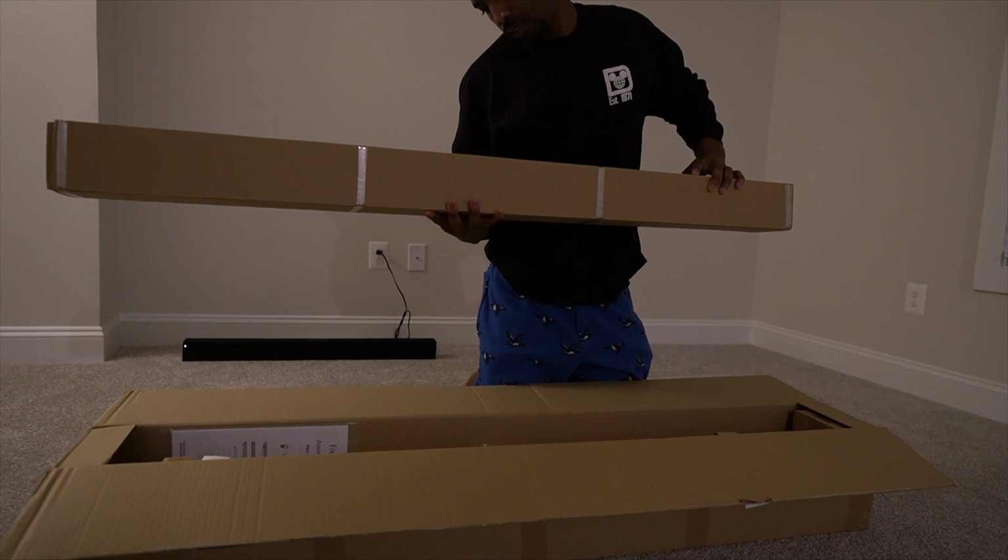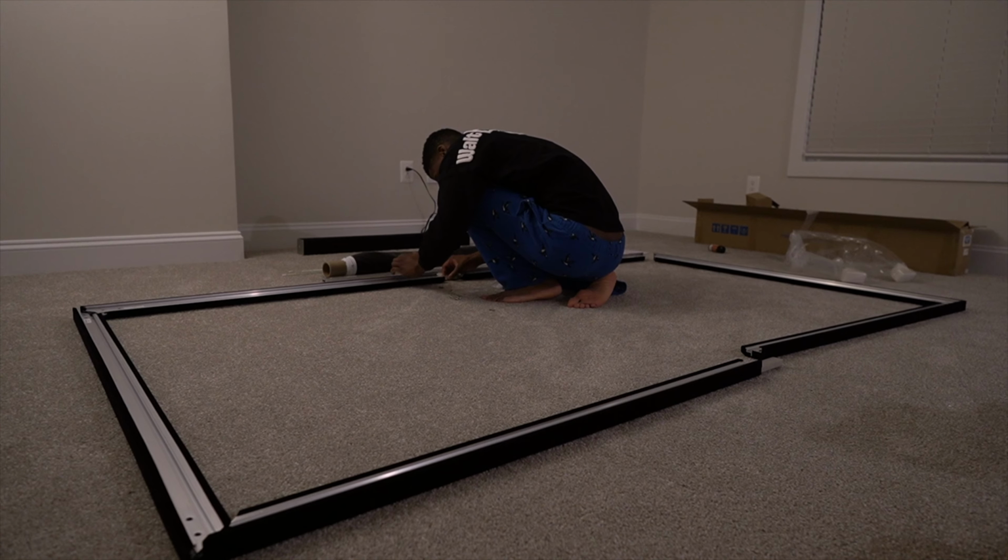He did it himself, but just so you don't damage the screen, it is very fragile. I would suggest having someone help you put it up on the wall.